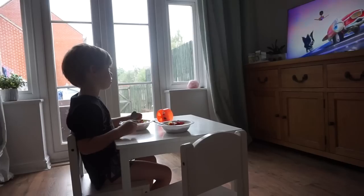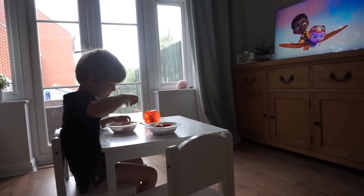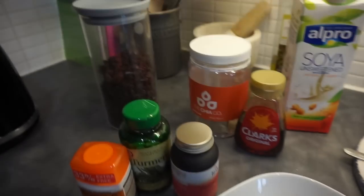And they do tend to sit and watch TV while they have their breakfast. We don't really sit at the dining table because in this house there's not that much room, so I tend to let them watch TV while they have their breakfast. And to be honest, I'll sit and watch my phone while I eat, so I don't see why they can't either.